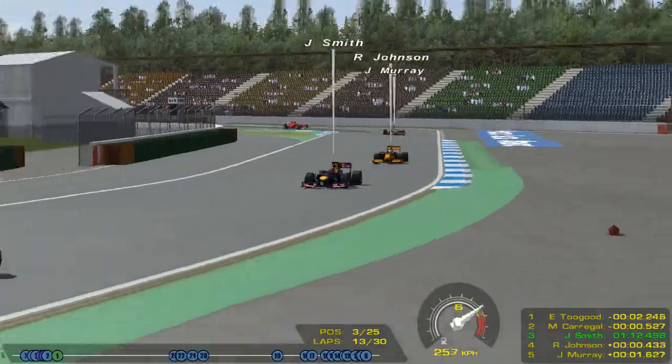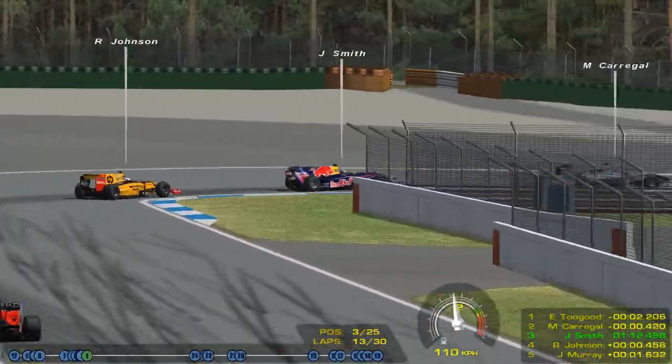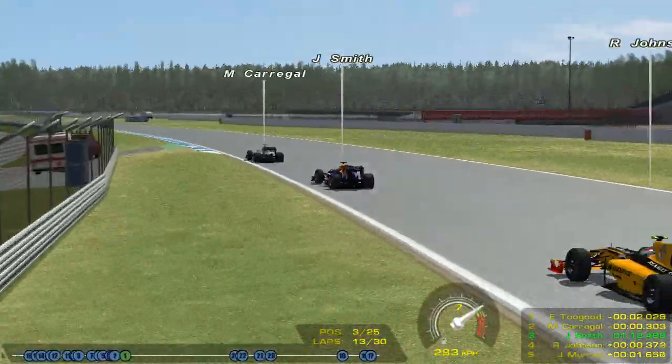Yeah, there's no stopping you going into the wall, or you spin out because the terrain changes all of a sudden. But now we see Smith in third position. He's got Johnson right behind him, and this time around he might be the one attacking and not having to defend at the hairpin. He's a lot closer to Carrigan than he was last lap.